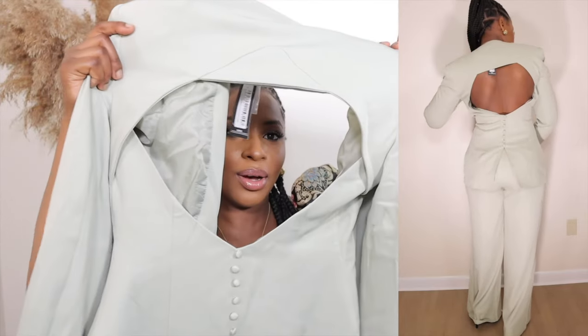I don't know if you can see it when I'm holding it, but as you can see on the other side of the screen, it holds you on the waist and flares down, and it has padded shoulders. Honestly, I love my blazers with padded shoulders. And at the back of the blazer, it has a cutout.